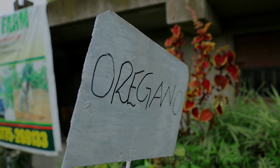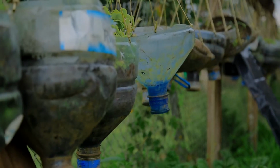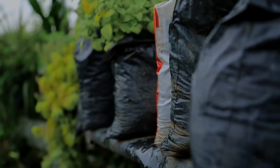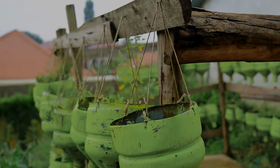We use the locally available materials. For example, you can see these are plastic bottles. We have used car tires. Any broken plastic. We utilize small spaces to do farming.